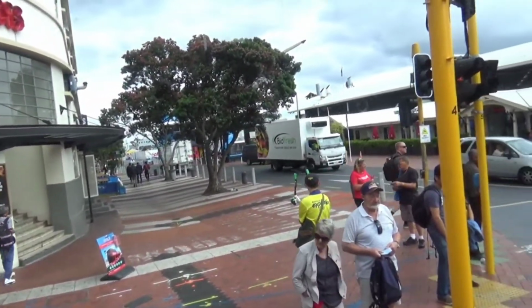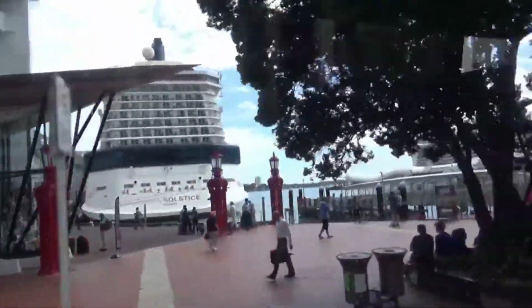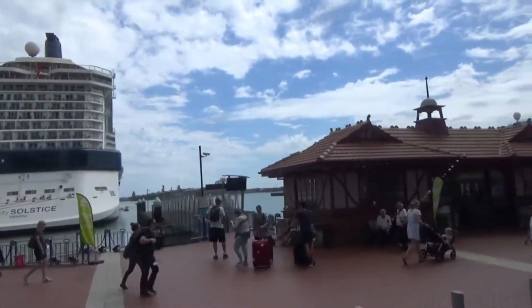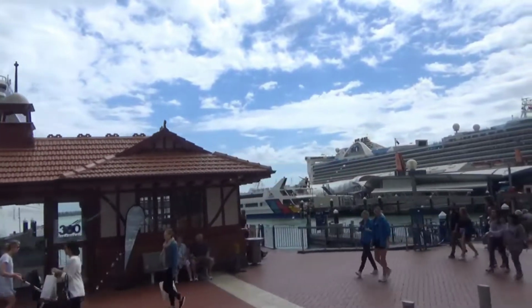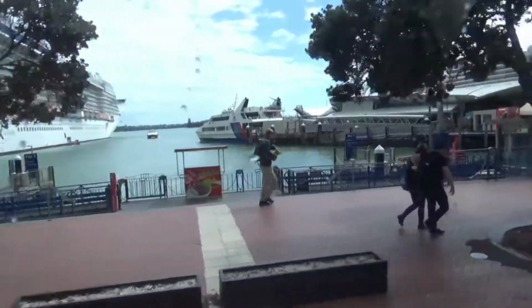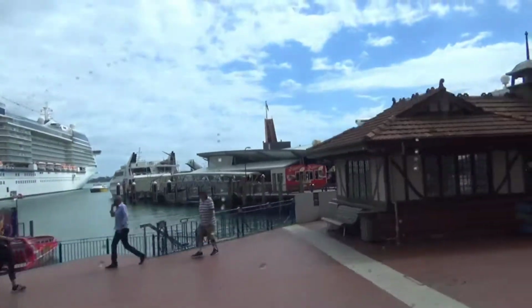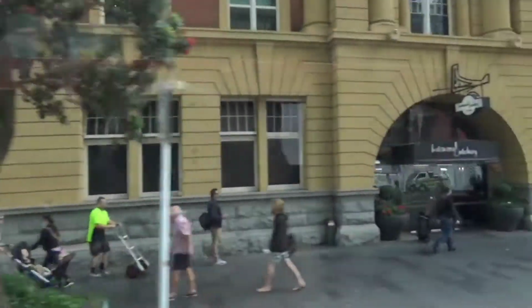So this street here, turning right, that's Quay Street, Q-U-A-Y. Got the Celebrity Solstice here on the left, and I'm not sure what the other one is. The Golden Princess, one of the Princess ships. K Road, where St Kevin's Arcade is, lap around.